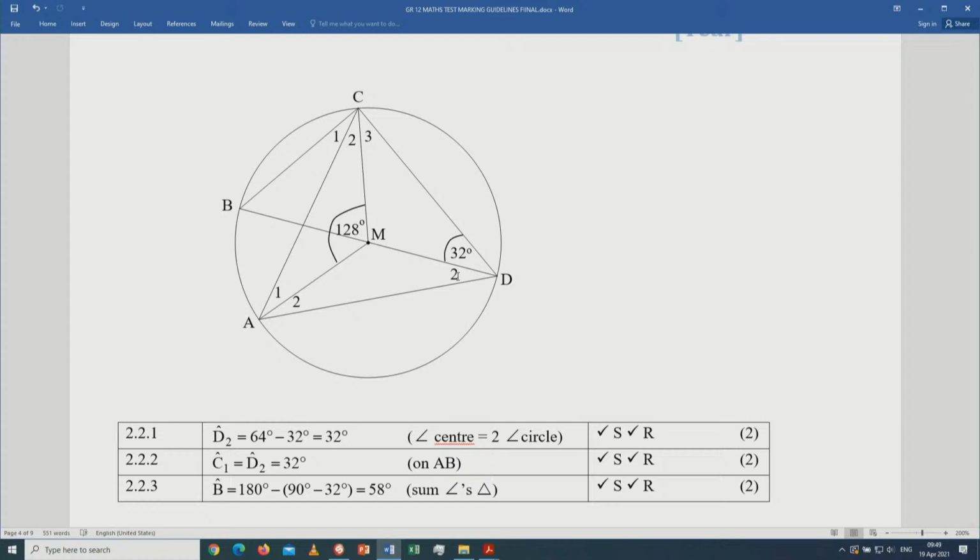Statement, reason. What is the size of angle D2? 32 degrees, the statement. What is the theorem applied? Angle at center is equal to twice angle at the circumference of the circle. Clear about the first 2 marks.